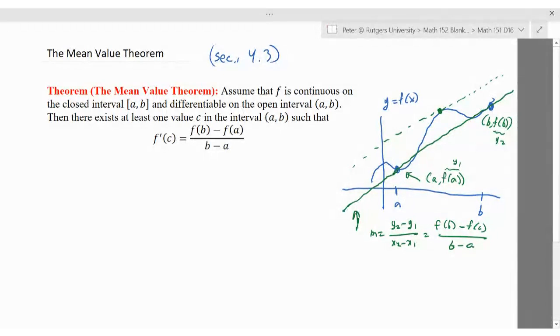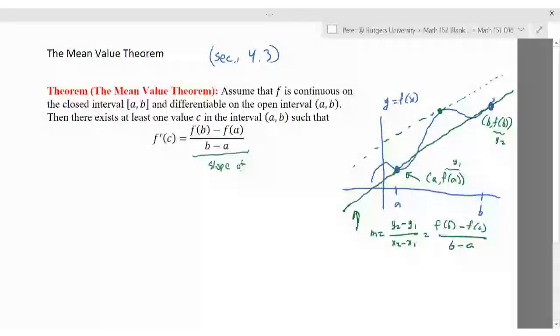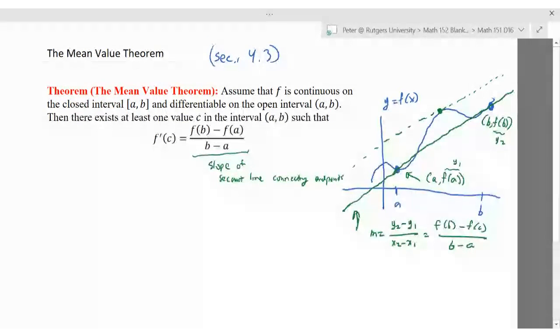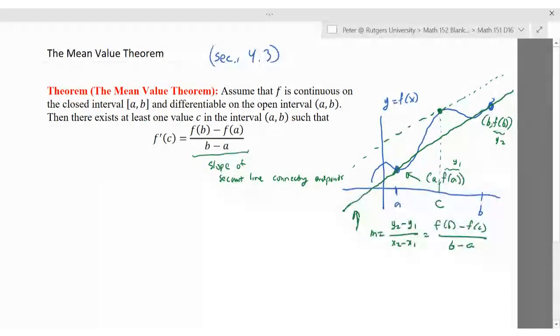So what it's saying is this: if the slope of the secant line connecting the endpoints is described by this, then that means there must be some point in the interval where the tangent line is parallel to the secant line. And in fact, we can even draw that and give it a name.